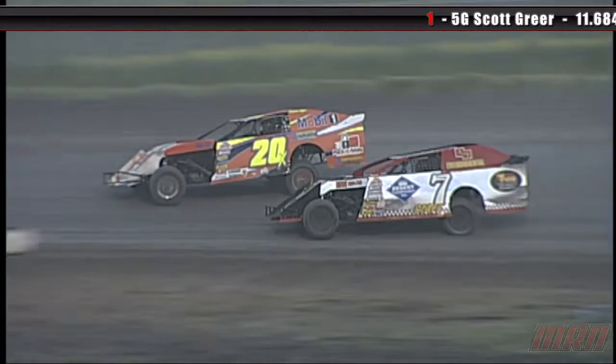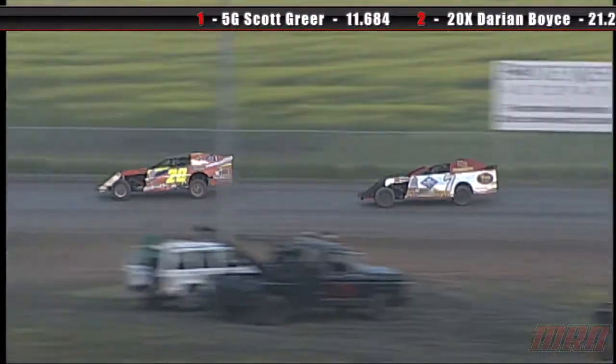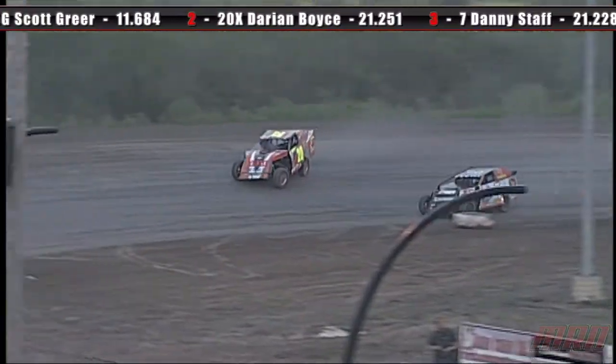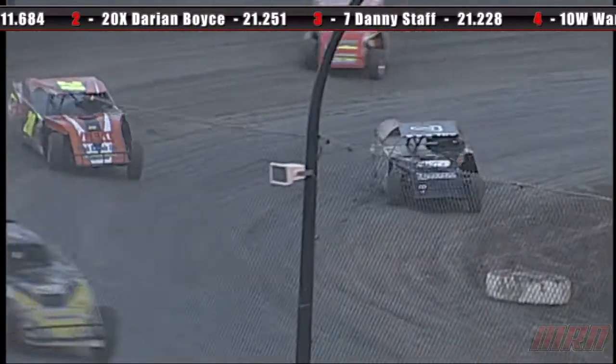What a great race between these 2 cars as the 20X and the 7 are fighting. Ward Emery is still sitting in 4th, hasn't made much of a move to get closer to the leaders. And we've only got 5 laps to go in this race.